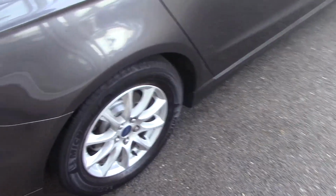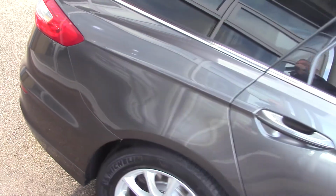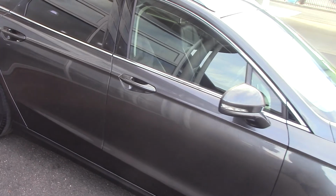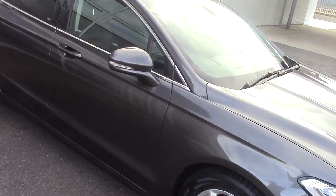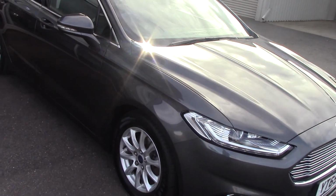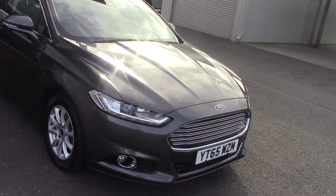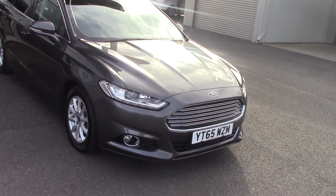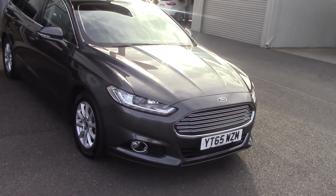So as we come round the other side now, this particular car is a two-owner car with a service history, but as you can see by the bodywork, it's really, really been looked after, this one. Really nice looking car. And also, even fantastic news, £20 to tax. A car of this size with a 2-litre engine and only £20 to tax, so even better news there.